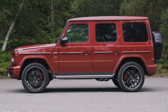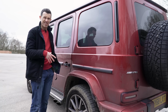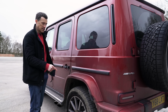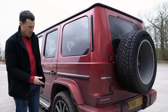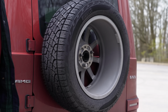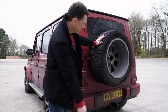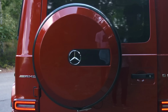When I first got this G, it was on bigger wheels, which had a nicer design, and they're black as well. I think they were 21s or maybe even 22s. However, because I wanted to film some off-roading, I needed to downsize to these 20s because I couldn't get the off-road tyres in the size of the original wheels. They don't look as good. And what's even more annoying is that because they're smaller, I can't actually fit the wheel cover on the back of the car, so it just looks like this, like a little bit cheap really for such an expensive car. I miss the old wheel cover.